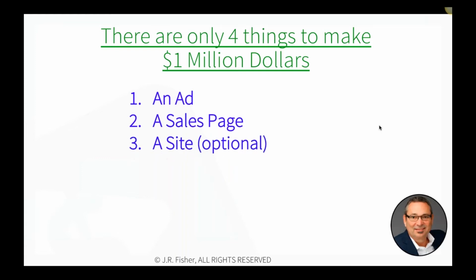Next thing, a site. And see how I put optional there? When I was in Cancun, there were people that I met down there that did not even have a website and they were making millions of dollars. Get this, I met people down there that not only didn't have a site, they didn't have any products. What? That's right. And they were making millions of dollars. How were they doing that?